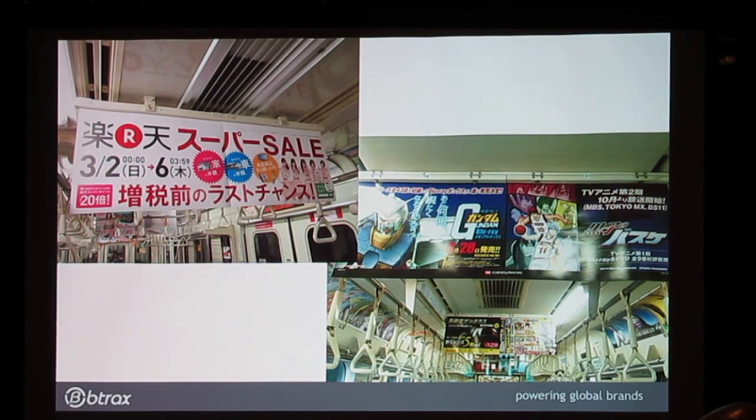If you get on a train, these are the train ads you see. A lot of people commute on the train on a daily basis. That pretty much means they're used to looking at these ads on a daily basis.